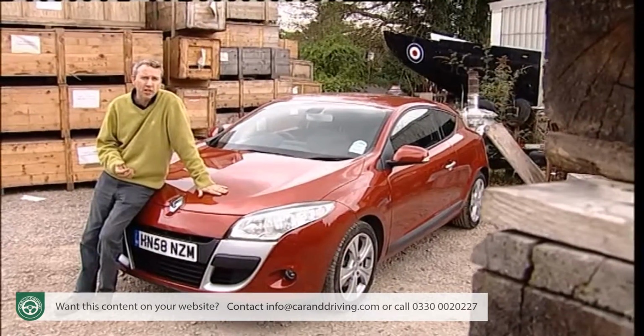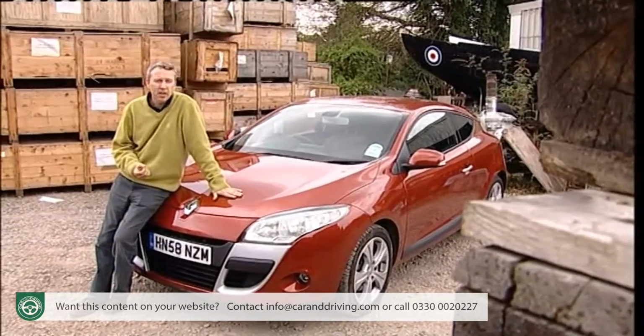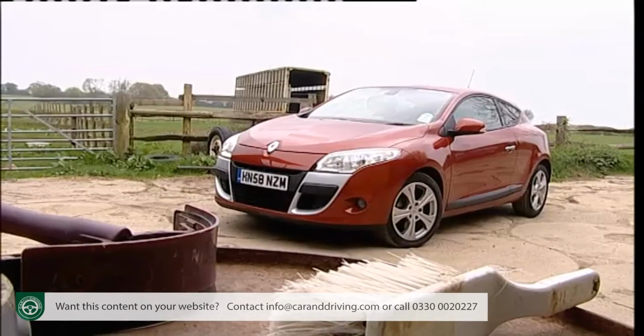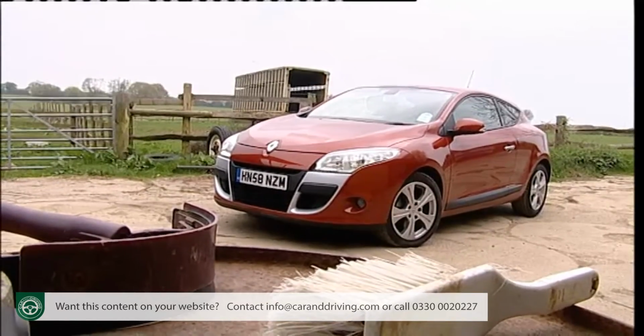Still, all models get a decent quota of standard equipment, including alloy wheels, a trip computer, air conditioning, remote central locking and front fog lamps.